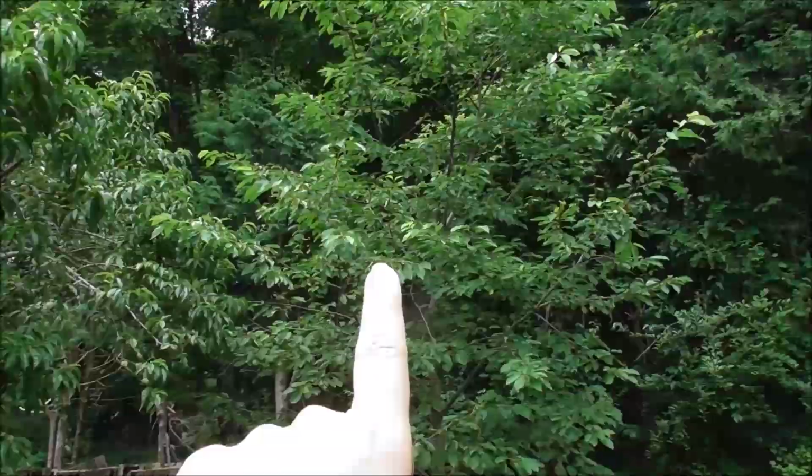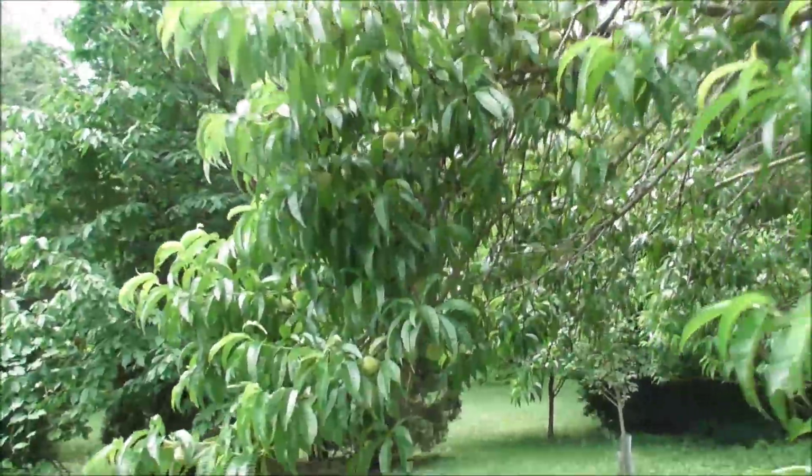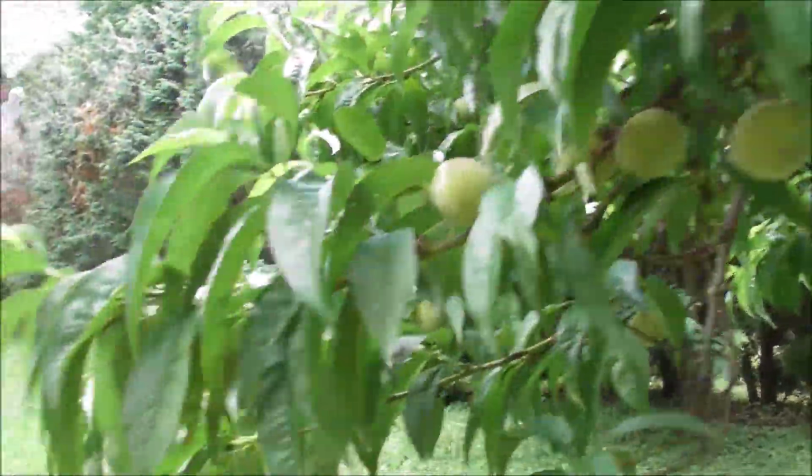A squirrel decided he wanted to eat them, so he ate most of our cherries. But over here, our peach tree is doing very, very well. We've been in the process of trying to thin them out. It's a really heavy crop this year, but very nice looking peaches.